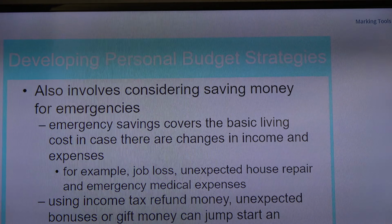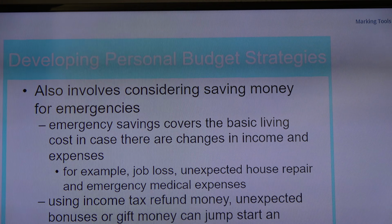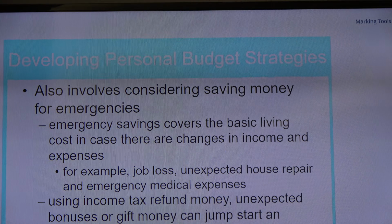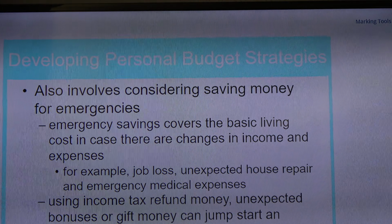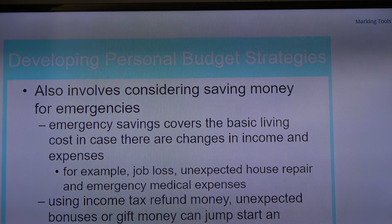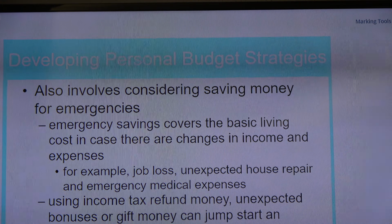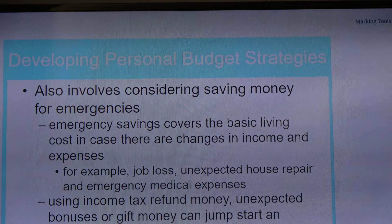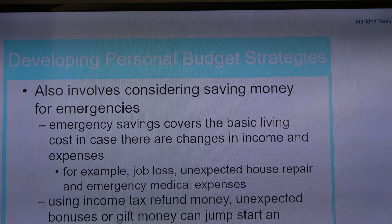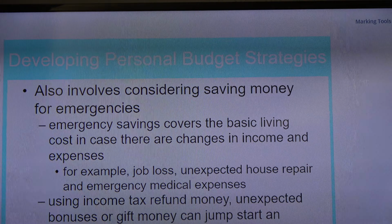It also involves considering saving money for emergencies, and we talked about the emergency fund. Emergency savings covers the basic living costs in case there are changes in income and expenses. After you have that small emergency fund, it's recommended that you have 6 months' worth of living expenses. If you were to lose your job and weren't getting paid, it might take you that long to find a comparable job that would replace the income you lost. So 6 months of living expenses would allow you to not be devastated when you lost your job. You would have that little cushion so that you could go out and look for the job that you need in order to continue with your budget.